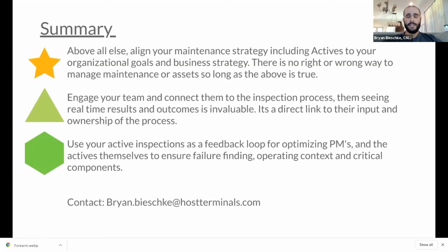So the last one is use your active inspections as a feedback loop for optimizing PMs and the actives themselves, to ensure failure finding, operating context, and critical components. We're not perfect. I don't know about everybody's organization, but you may have someone who wrote your PMs just based off of the manufacturer's recommendations. And we all know that generally it doesn't work that well. It's a guideline. Or you may have a single person who wrote it and it wasn't a group of people. Mechanics weren't involved, operators weren't involved. All these key people weren't involved in generating your actives or your PMs. So always use it as a feedback loop to gauge where you are and where you need to be in failure finding and addressing your operational needs.